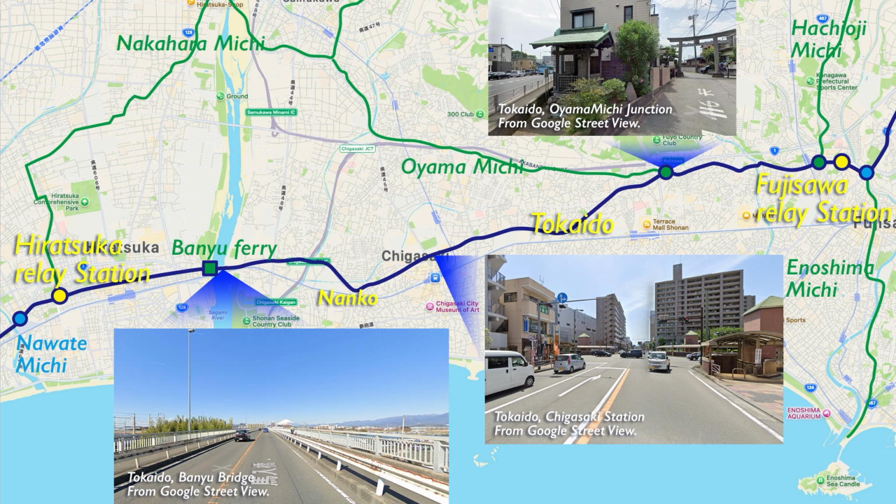In the past, the river was called Banu River, and here there was a ferry at Banu. The land in Banu village on the other side of the river was slightly higher, but the eastern side was also the source of flooding of the Banu River and was used as a fertile field with few houses. Now, the Banu Bridge has been built, and in front of it is Mt. Fuji.